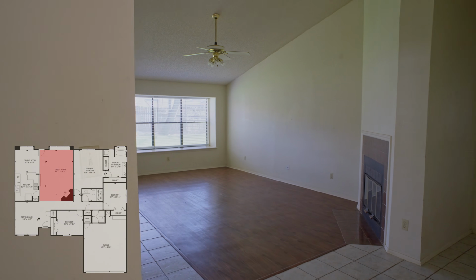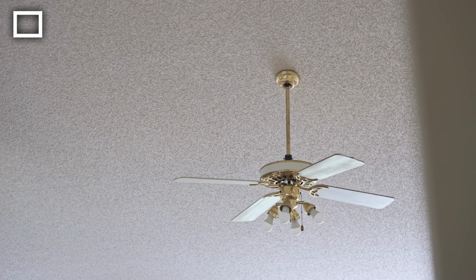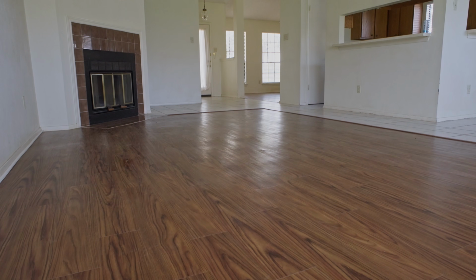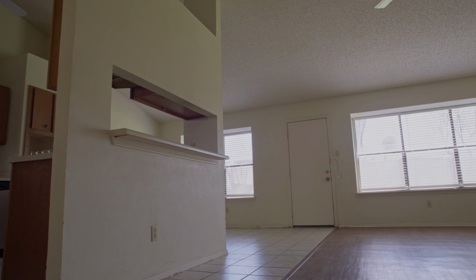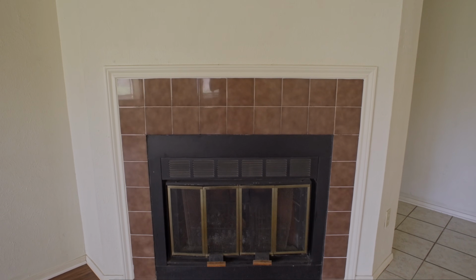Let's keep moving into the living space. What I love about this area is you got nice vaulted ceilings. Yep, and I do think we'll obviously need to scrape the popcorn ceilings, get those nice and clean, but you do have a lot of space to work with. Some improvements could be opening up this space to your kitchen. The modern buyer wants that open concept living, and so we're gonna have to do a little bit of work to achieve that. Let's focus on the positives though, because you got this nice fireplace right here.